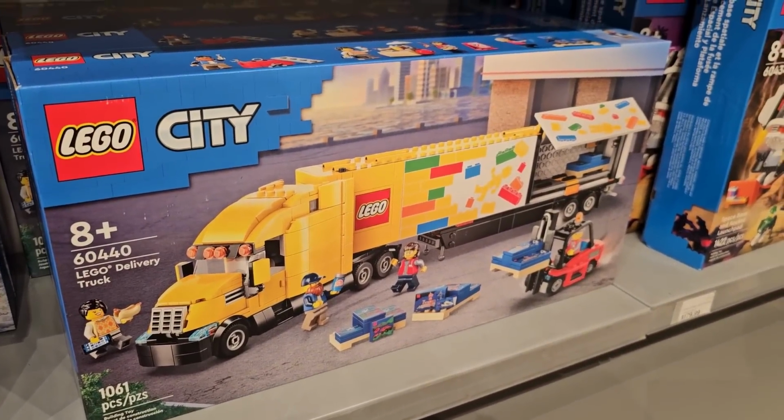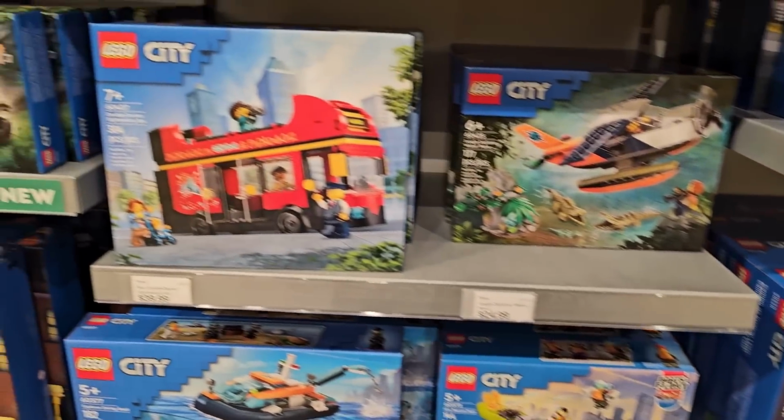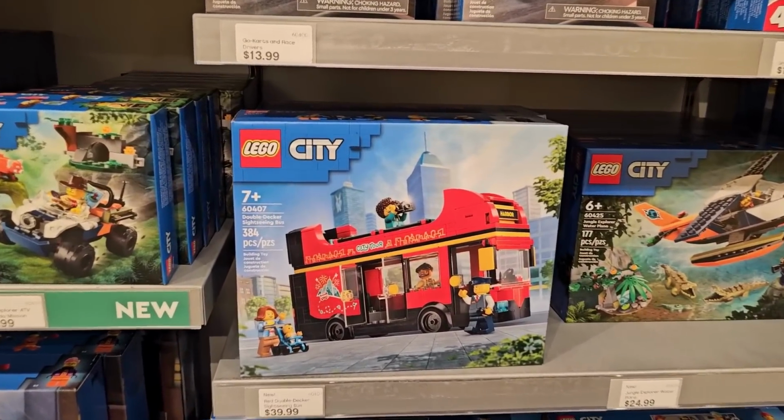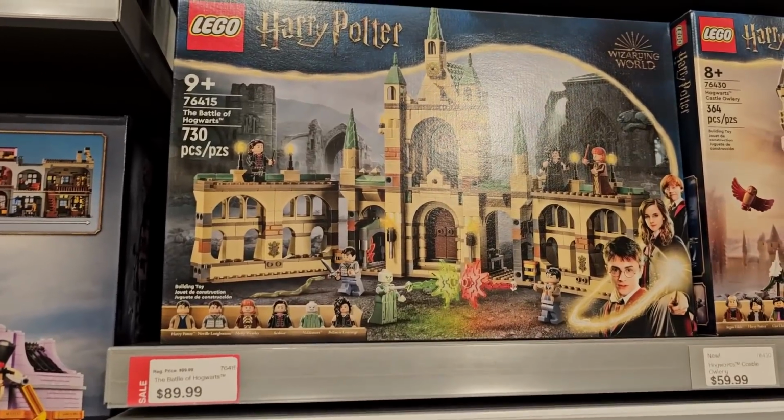$130. I thought some people were spotting that at Costco already for a great price. I should check out my local Costco. Maybe next time I gotta go get some groceries, I'll do that. Also, the double-decker sightseeing bus. Wouldn't mind adding that to the city at some point. This one's on sale too, $10 off.